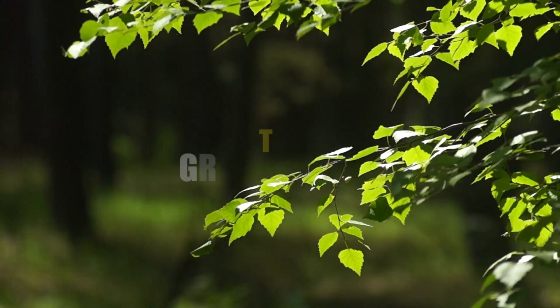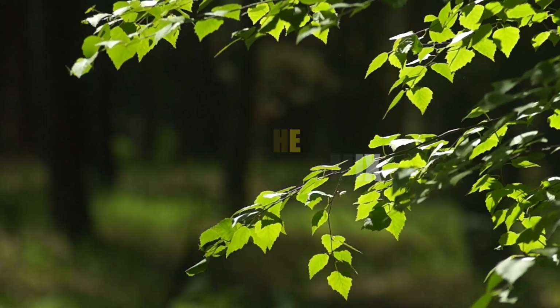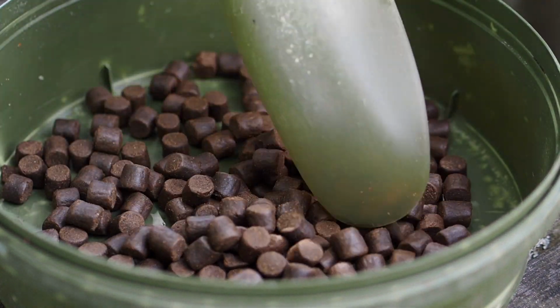But stick to high quality pellets and definitely add some boilies over the top. What I'm going to do now is show you how to create a really powerful, intense pile of bait that is going to kick off scent and carry it a long way in the water.